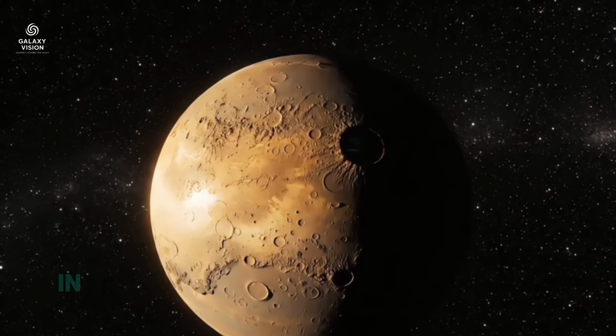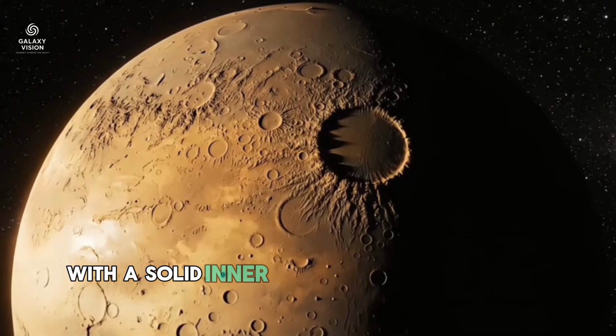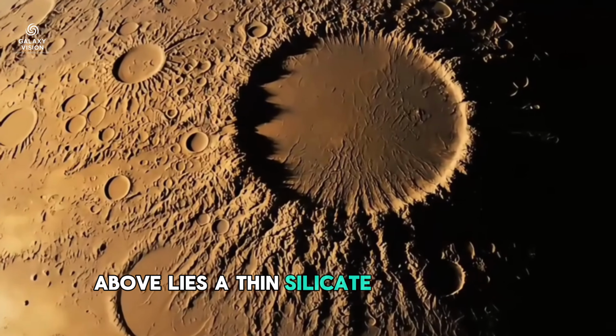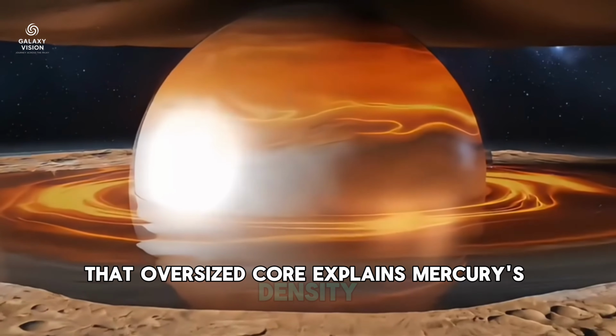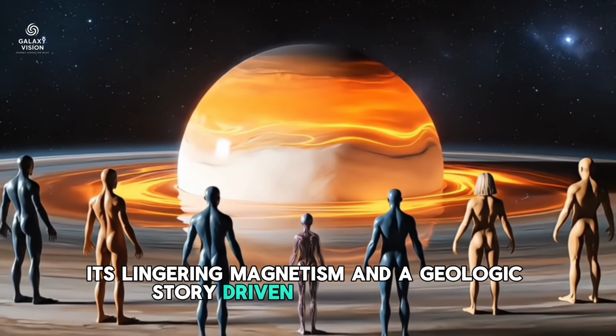Cut the planet open in your mind. A huge metallic core dominates, with a solid inner heart and a liquid outer shell. Above lies a thin silicate mantle and crust. That oversized core explains Mercury's density, its lingering magnetism, and a geologic story driven from the inside.